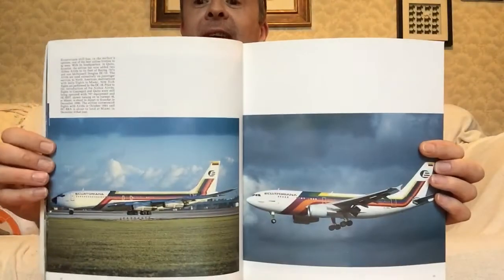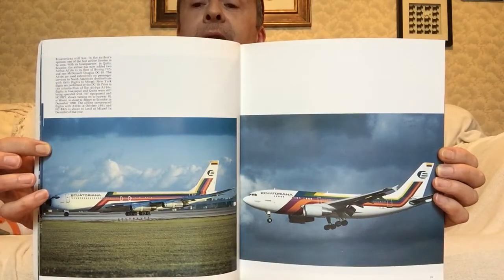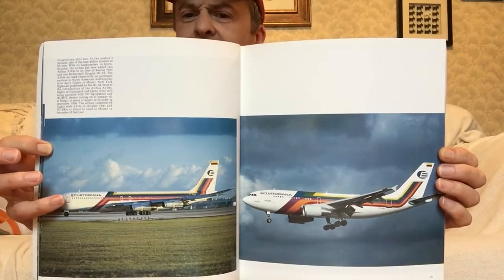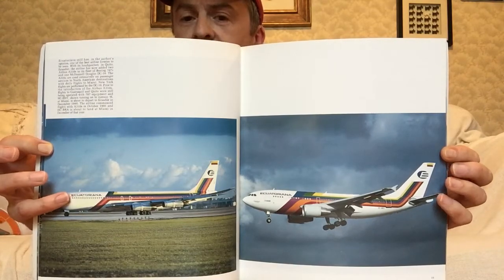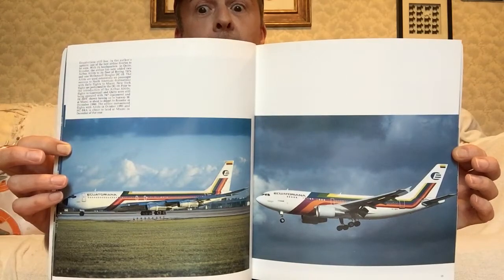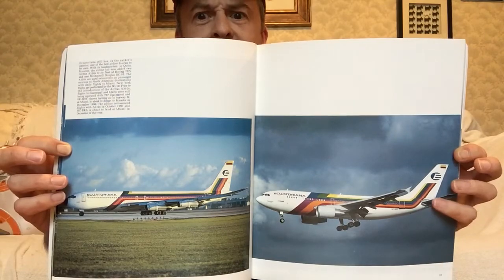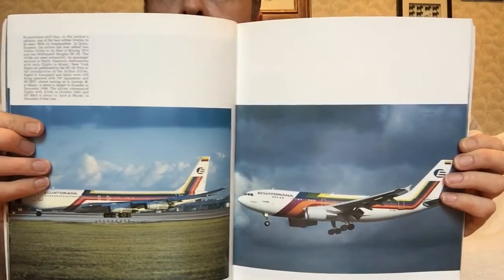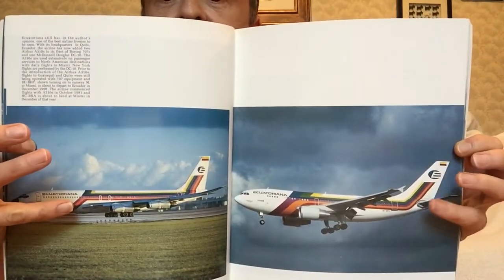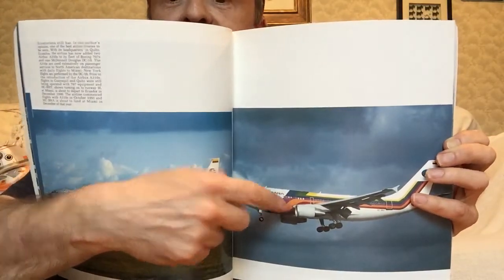And then Equatorial. Obviously we saw their very psychedelic colour scheme on the 707 in one of the earlier books, but here we see what was, I think, the final livery on the 707, and also they had an A310. They also had a DC-10, which I think wore both this livery and the psychedelic one, but I'm not sure about the psychedelic one. It definitely wore this. As you can see, just a slight difference in the cheek line. Here it's narrower than it is on the Airbus, just maybe a slight little refresh of the colour scheme there.